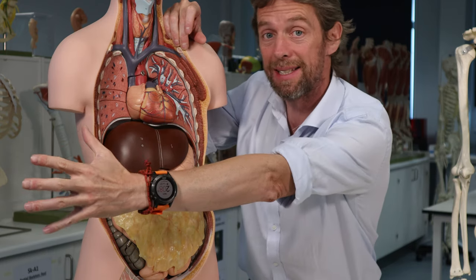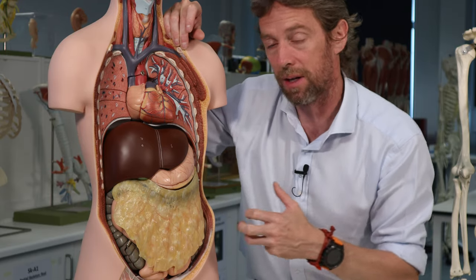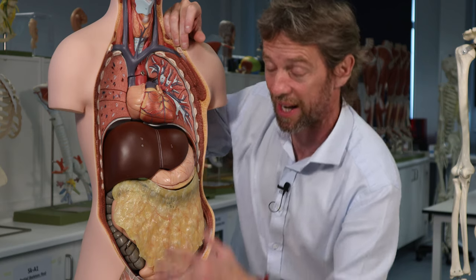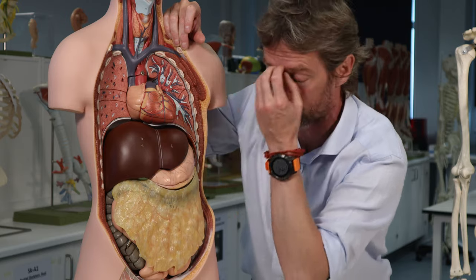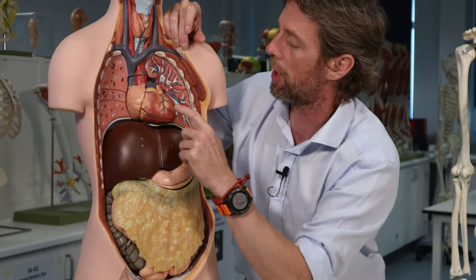So arteries leave the heart and veins return to the heart. Their content, whether their blood is oxygenated or deoxygenated, is irrelevant. It's an anatomical thing of whether they're going to or from the heart. This is why we're starting from the heart. So the vessels leaving the heart are arteries.